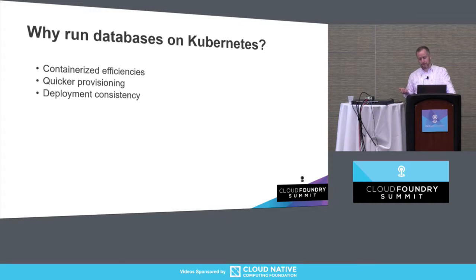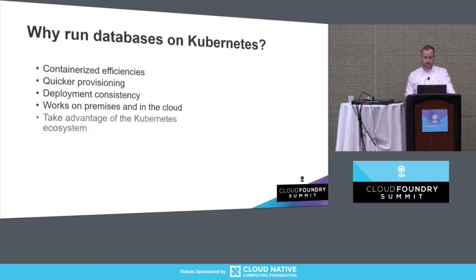Deployment consistency. We hear from a number of operators that they like running the same platform, right? So deploying all to the same thing all the time, your apps and data services, all to one plane, is nice to work with. It works everywhere, right? Kubernetes runs everywhere, on any public cloud or on-prem. PKS just came out, but it works on a number of different clouds.